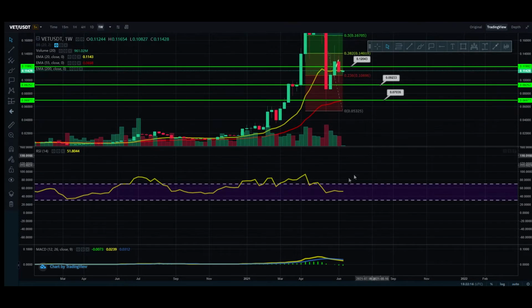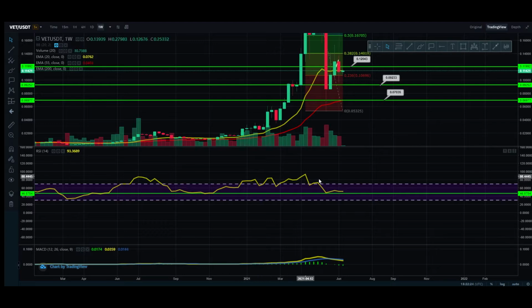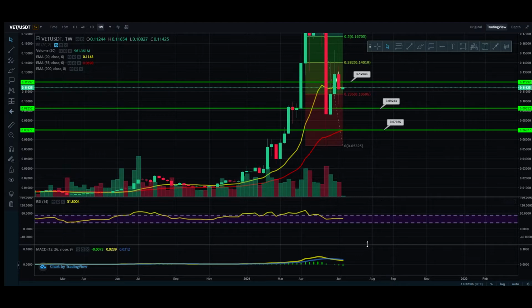On the RSI, guys, look at this. The last time we were over here in this area, as you can see, I'm going to mark that. Look at the appreciation we had. So I think we're starting something similar. And on the RSI, we're looking smack dab in the middle. The index shows us 51. That is great.